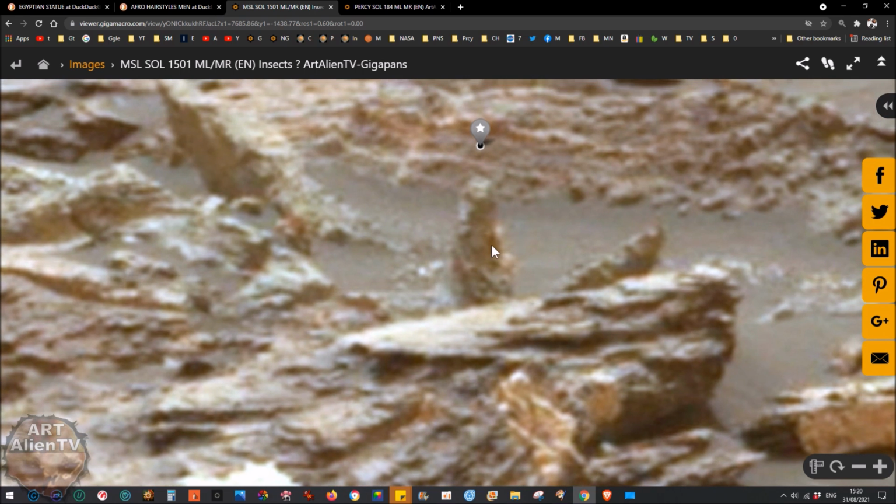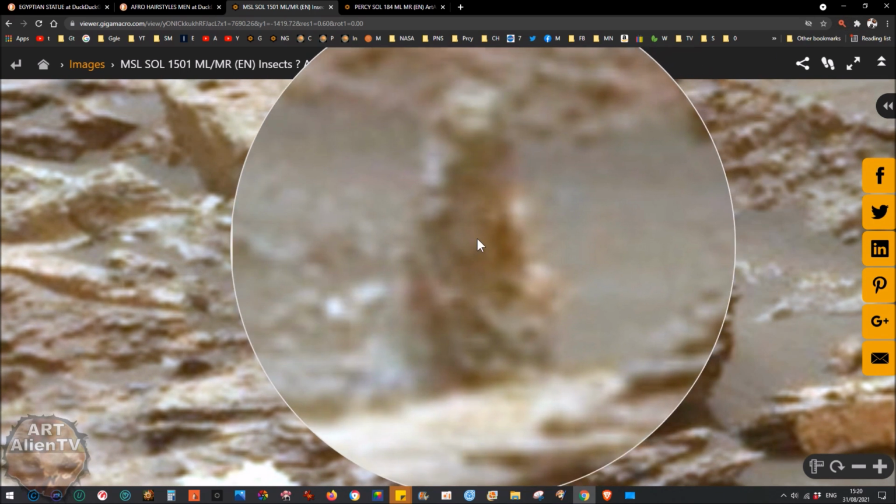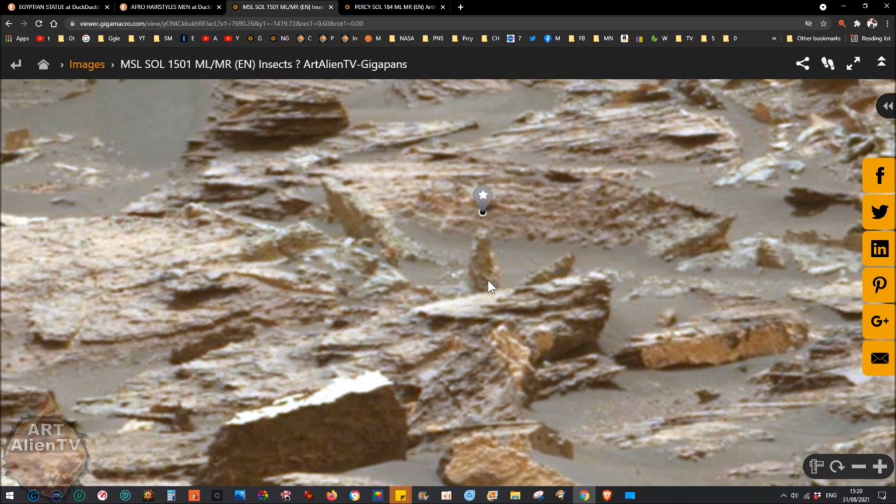You can see it quite clearly, and this is lighter on here, so you can see it pretty well. When you zoom, it doesn't look great because it's quite a long way off, and it's very small. It's only a few inches. This may only be 5 inches or 4 inches, possibly less.